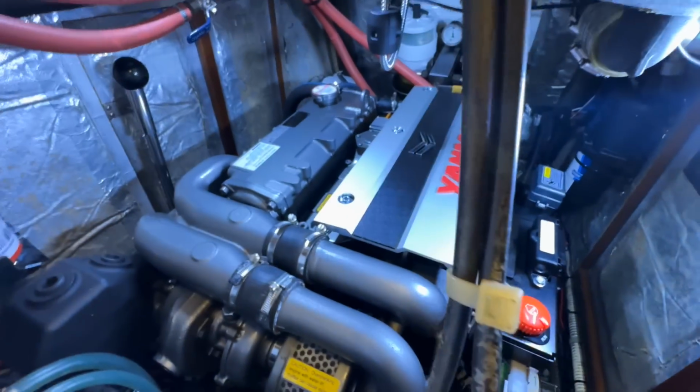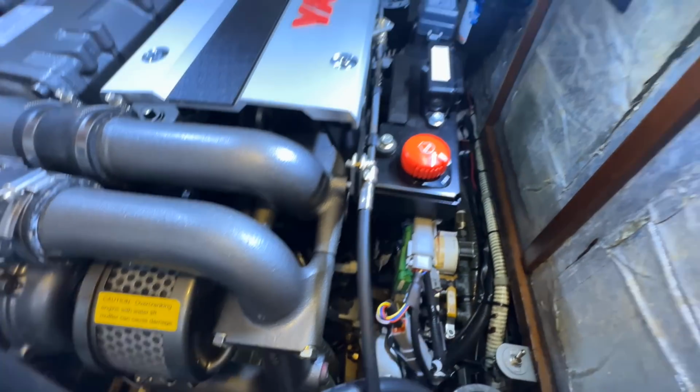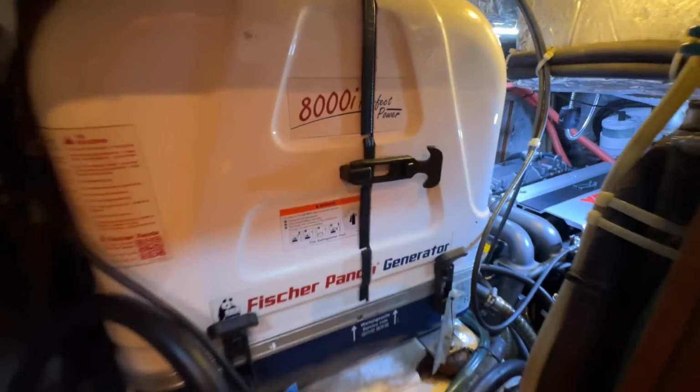There's the back of the engine. All that's just pristine. Of course, it's brand new. It should be.